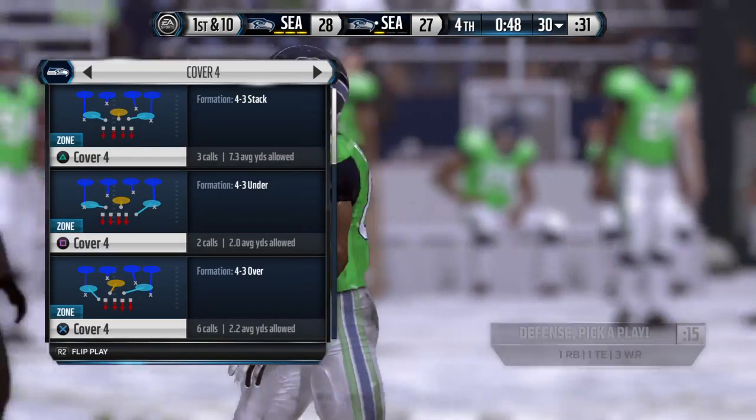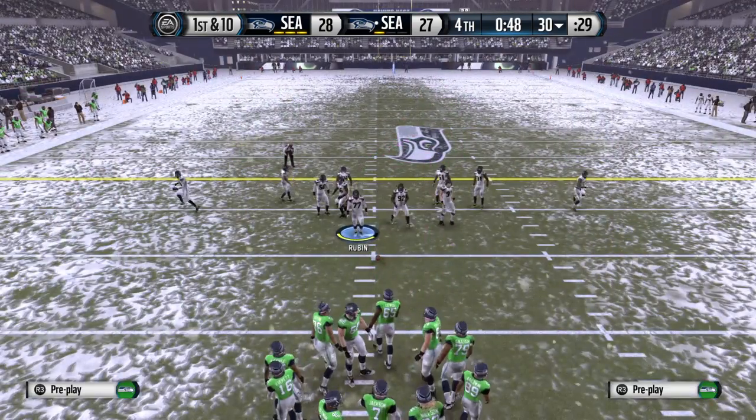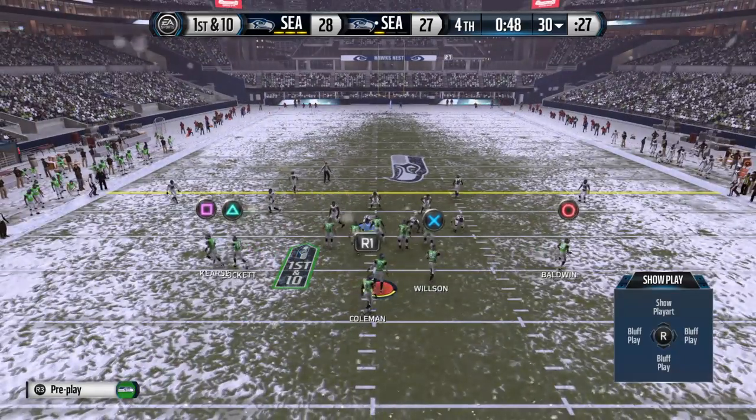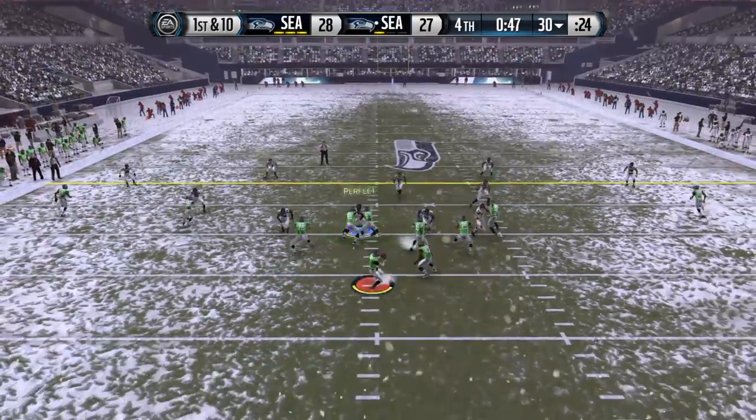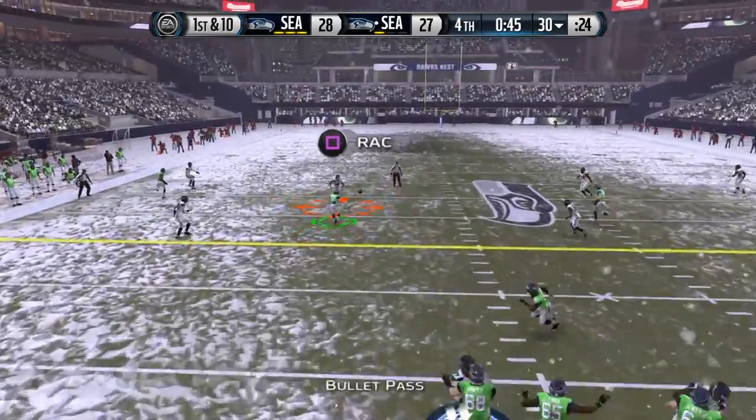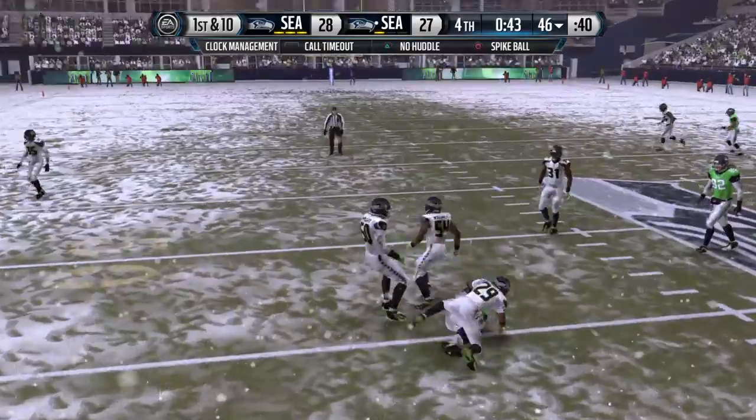The one thing we do know, since you are behind, the defense most likely is going to be very conservative the first couple calls. So make sure you have play calls to take advantage of the fact that they're going to be very conservative on the defensive side. Pulls it in.